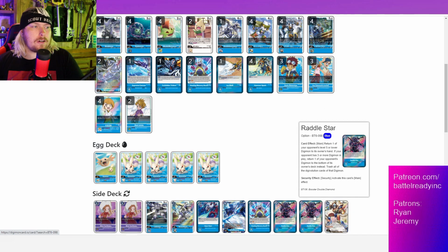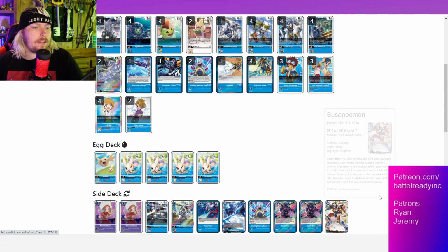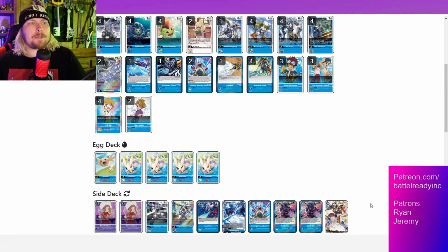2 Rattlestars is pretty awesome. And then just the 1 Susanomon. I'm curious to see what they wanted to run the Susanomon against. What matchup specifically, when you're running blue hybrid, do you want to side in a Susanomon? I'm guessing something pretty grindy, so maybe against yellow-purple, where those games really stretch on and on and on. So, getting that deck recovery, getting 10 cards back in deck, as well as getting a 3 security beater on field is a pretty solid card too.